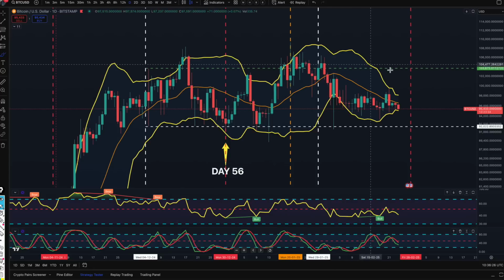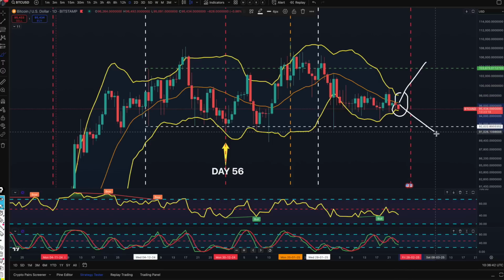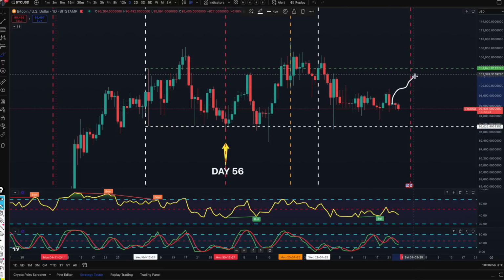So whenever you get the Bollinger Bands which start to converge close to each other, it's putting pressure on the price to move either to the upside or the downside. So the break in the Bitcoin price is about to come. And of course, we're expecting the price to go to the upside.